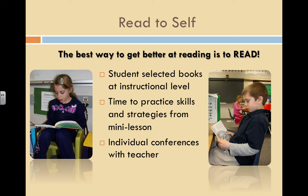The first component is read to self. Research shows that the best way for students to get better at reading is to read, read, read. This is why we provide the students with 15 to 20 minutes daily of independent reading time. During that independent reading time, students will select from their book bins books that are at their just right level. These are books that they have chosen from the classroom library, but have also worked with a teacher to make sure that these books are a good fit for them.